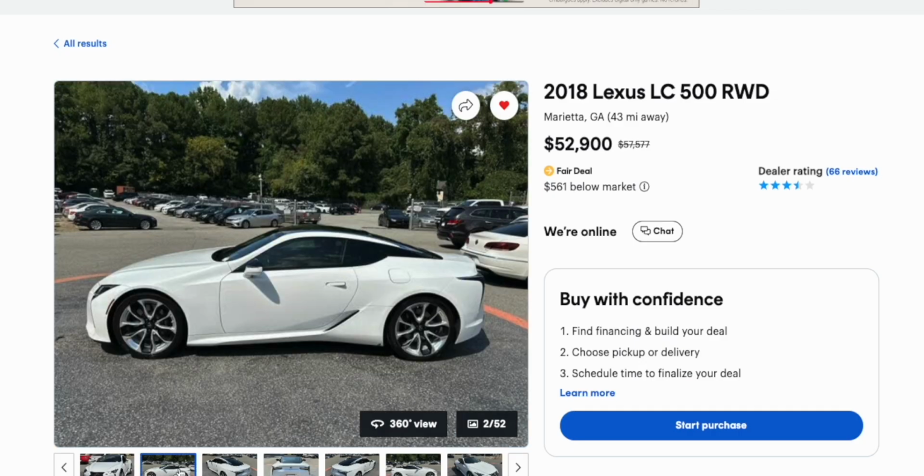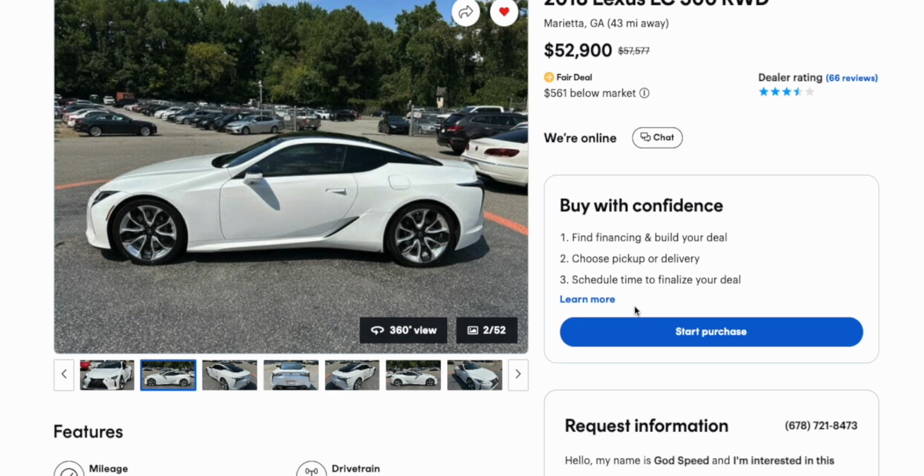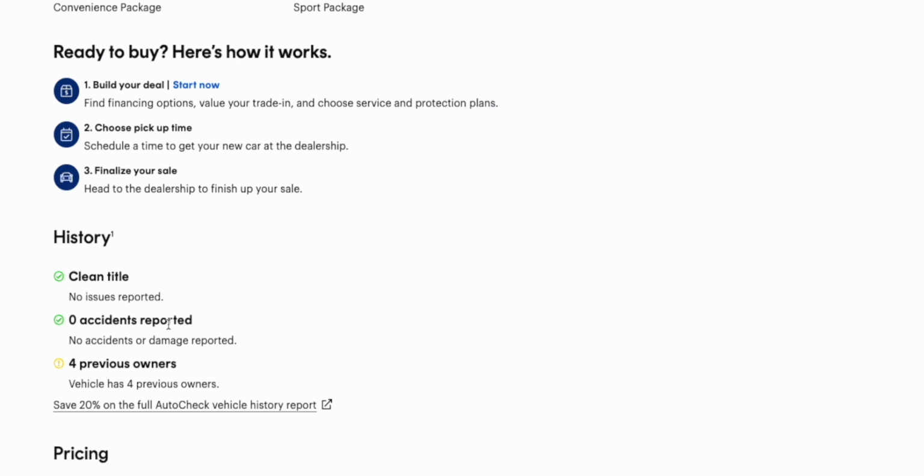So let's talk real quick about this one. 80,000 miles on this guy, coming in at $52,900. Let's look at what the other specs are on this one. 0 accidents, 4 previous owners, okay?